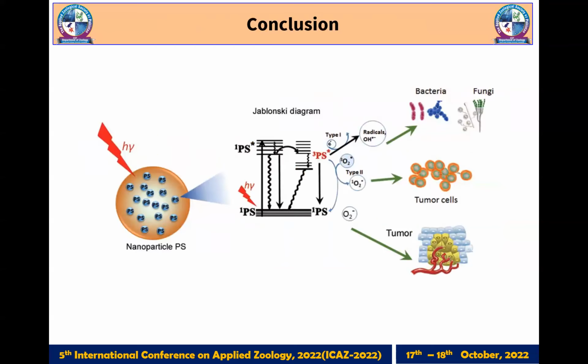As a conclusion, I can say that photodynamic therapy and also photodynamic inactivation can have a good effect in decreasing resistance in different kinds of bacteria and microorganisms, as it can be combined with nanoparticles and applied against different pathogenic bacteria, fungi, or other microorganisms for decreasing drug resistance.